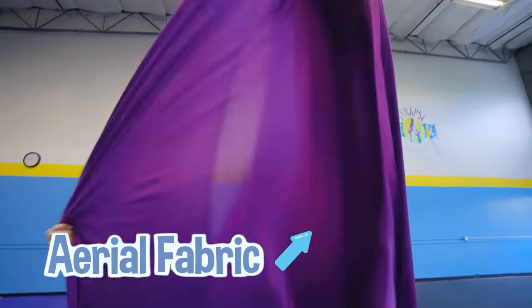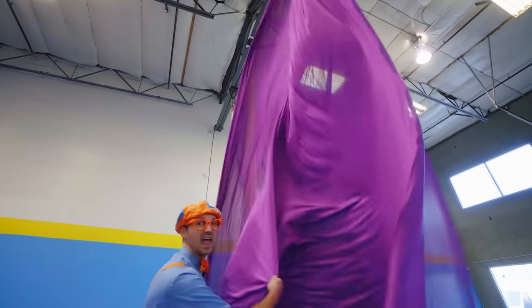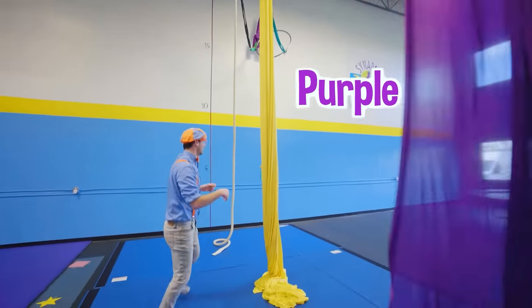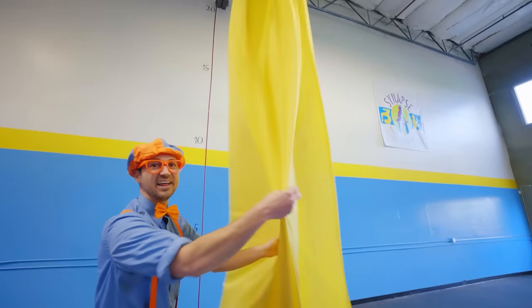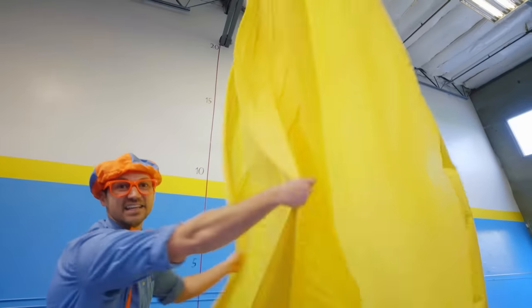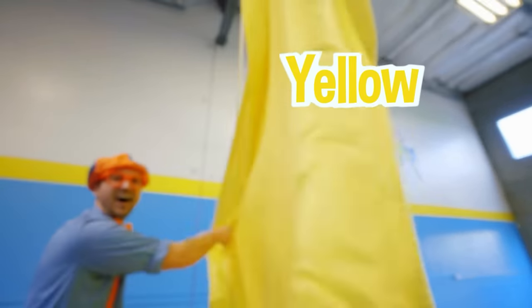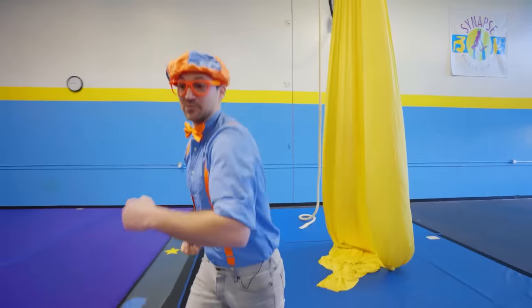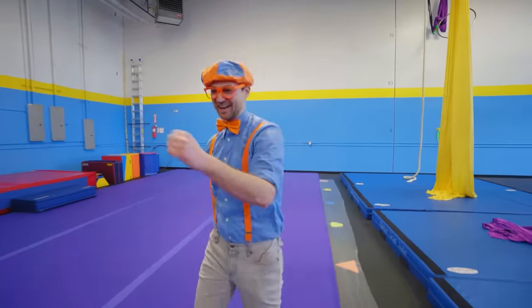Wow, what color is this? Yeah, this is the color purple. Oh, and over here, another one. This is the color yellow. Okay, enough playing. Let's get warmed up so then we can stretch and have some fun.